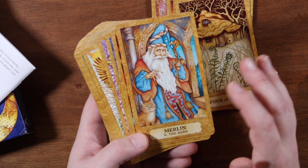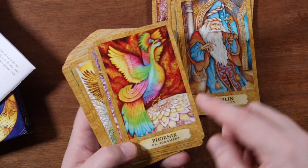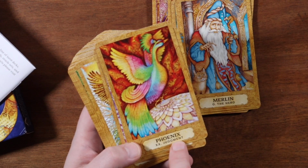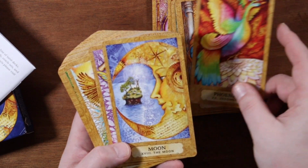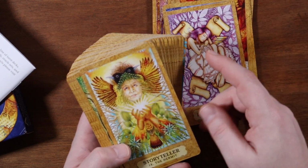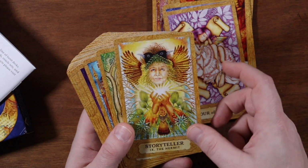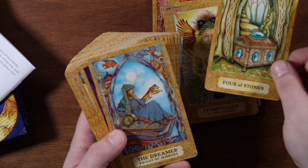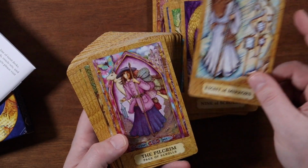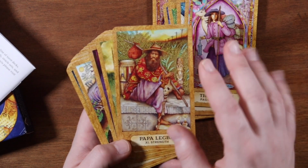So we have Merlin as the fool. So it's taking a very kind of specific approach. I like that this Phoenix is not the death card. It's the judgment card. And that actually makes more sense, I think, to me. So all the majors are renamed, but they have the original names on them too. And it's quite pretty. I just think aesthetically, maybe not for me, but I do love Papa Legba as strength. I love that.